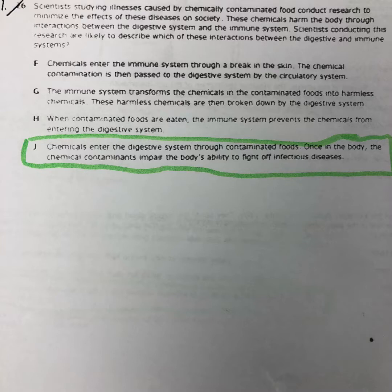Chemicals enter the digestive system through contaminated food. Once in the body, the contaminants impair the body's ability to fight off infectious diseases. So that's how it enabled the body to fight off infectious diseases.